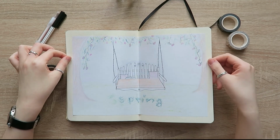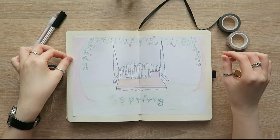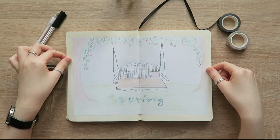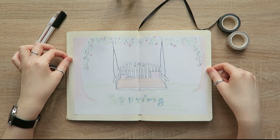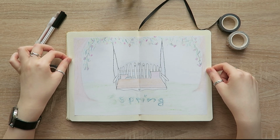Next up, I made another seasonal spread. Whoopsie. It's a spring spread. And I genuinely really like how this turned out. I like the colors. By the way, most of my spreads were inspired by Pinterest. What a surprise. Or YouTube, Instagram, other journal channels, anything like that.